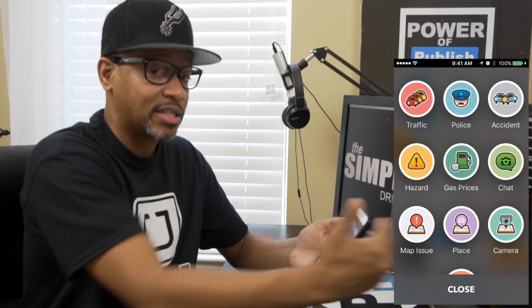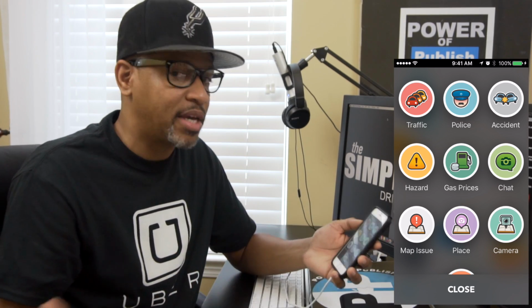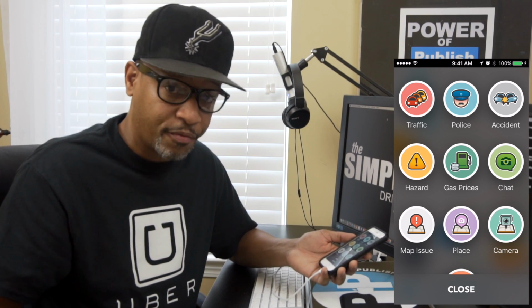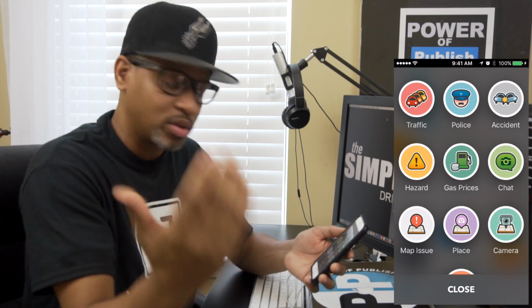So this app is constantly talking to you on the route. There's traffic ahead. There's a police officer reported ahead. Hazard reported ahead, be careful, right? That's important, because if you run over a tire or something and you break an axle or bend a rim or whatever, that is going to cost you money. It's going to take you off the road. You're done Ubering for the day, right? So not only does this save you money, but it will make you money. We'll talk about that in a second.